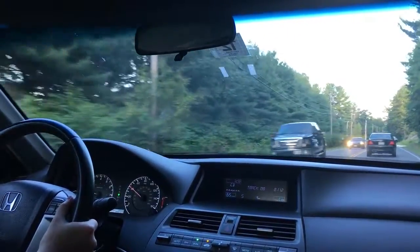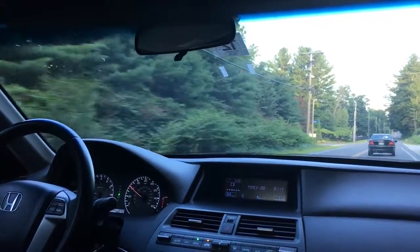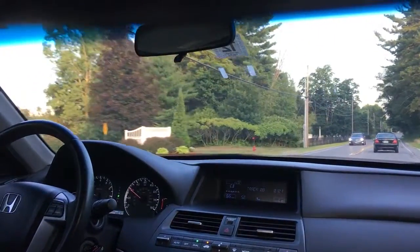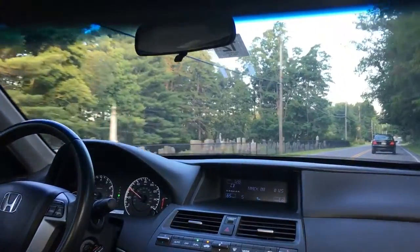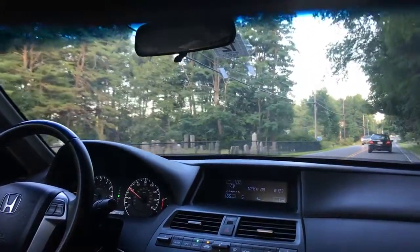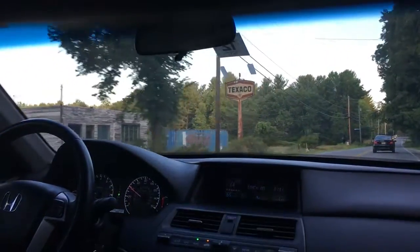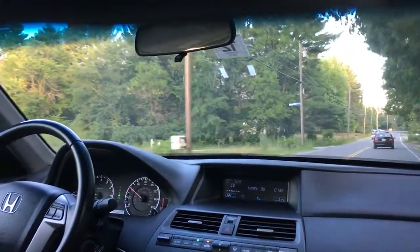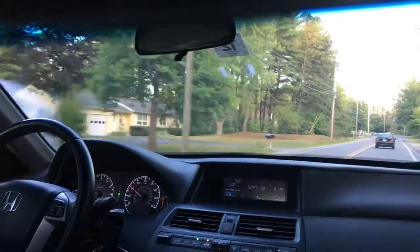It's been really good in wet conditions, also in dry conditions. This car, as a lot of you guys know, if you're familiar with the 8th generation Accord, is not a small car by any means. So when you're taking corners, you really feel it. But these tires do grip very well. Coming off highway off ramps, I don't have any problems with the front end squealing like you might if you fly through a corner really quickly.